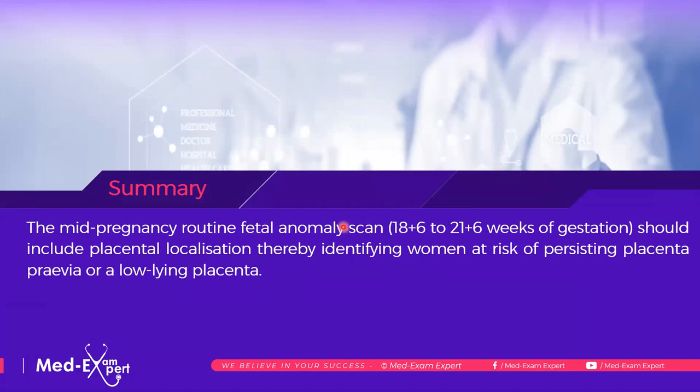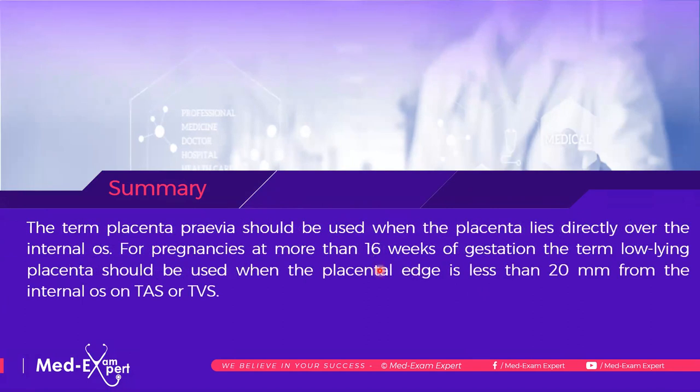The mid-pregnancy routine fetal anomaly scan is done between 18 plus 6 and 21 plus 6 weeks of gestation to localize the placenta.